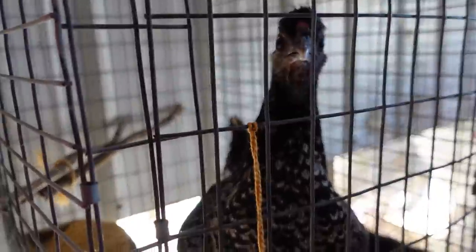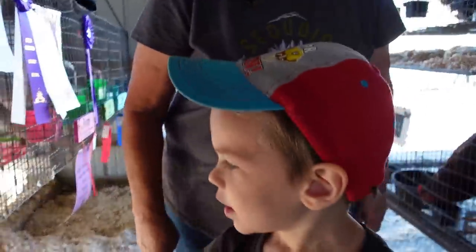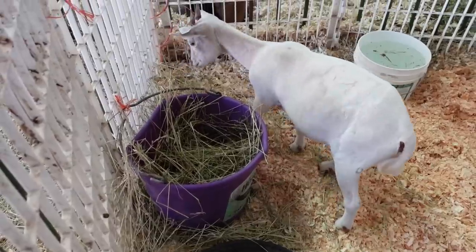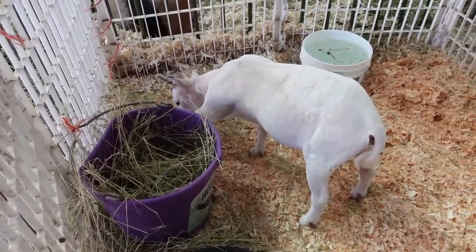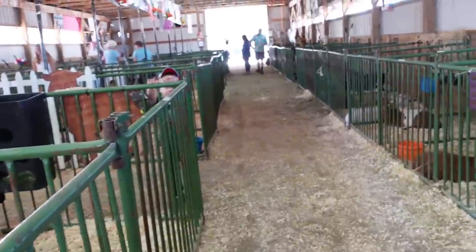Whoa. Look at how pretty this one is. Hi. You got some words to say? Remember Grandma's chickens? Yeah. Is he talking to you? Look how little goat. He's so little. Don't put your hand down there. That might bite your fingers off.